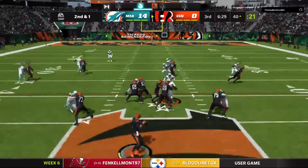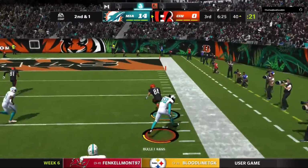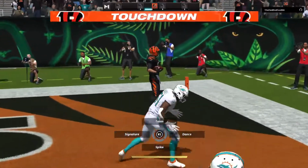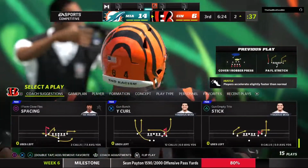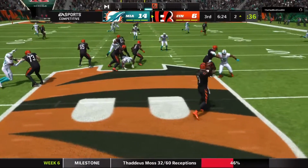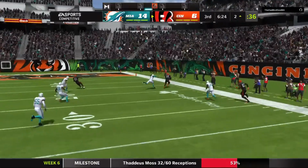They go play action with Burrow. That's complete to Moss out of the backfield. Touchdown! Moss. His 3rd touchdown now on the year. And thanks to the interception, the Bengals offense cashes in with 6. That's a score you felt they had to have here in the third quarter to get back in this game.